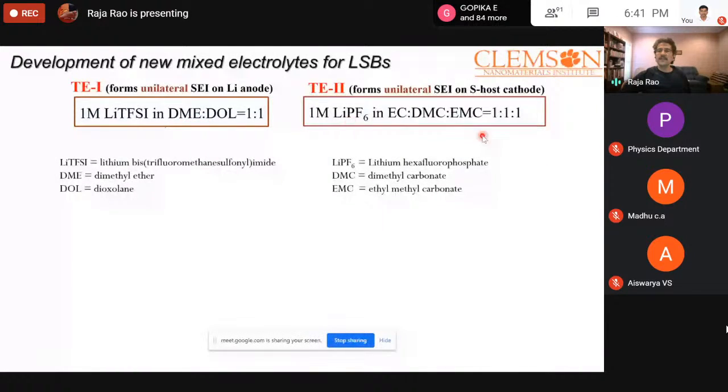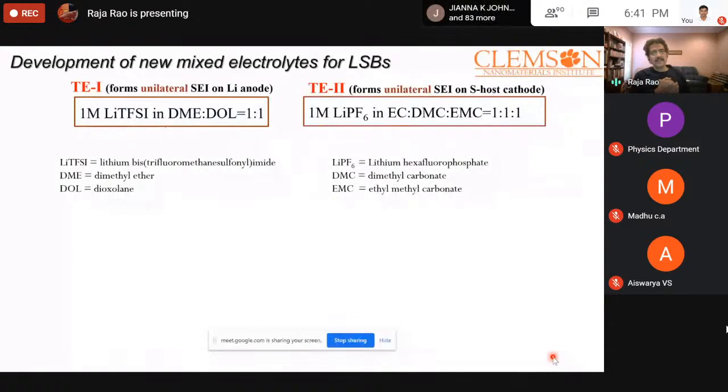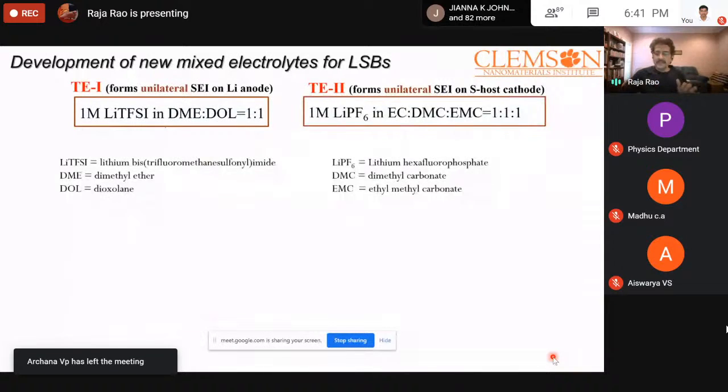So when I want to mix and match, the permutation combinations are huge. They are about 10 to the 6 if you work out the number, more than 1 million. So how do I know which one to start with? With my collaborators in China, we prepared only 60 compositions as best guesses.